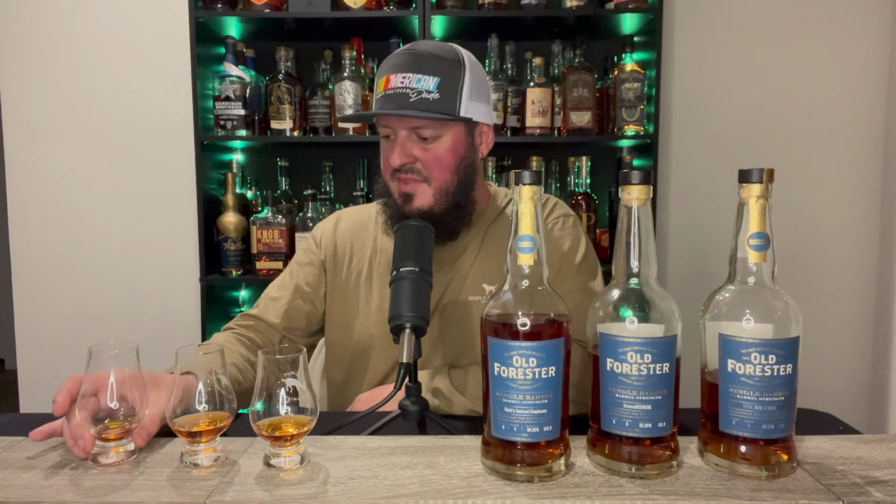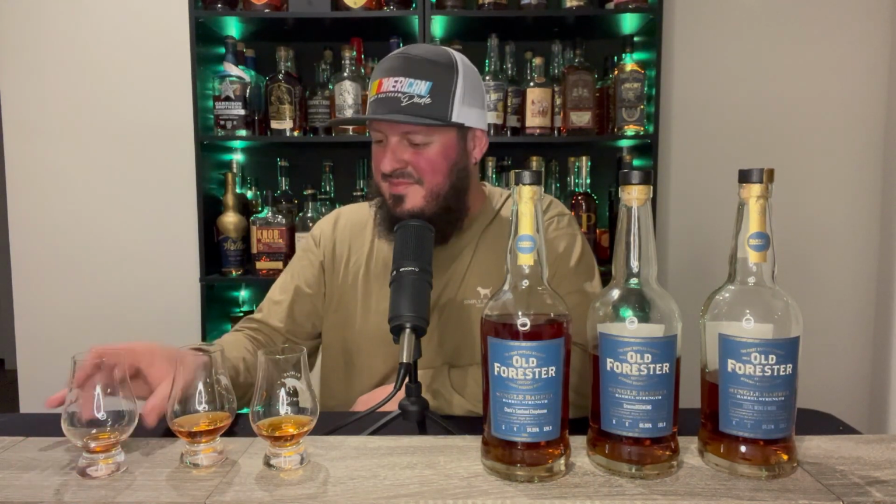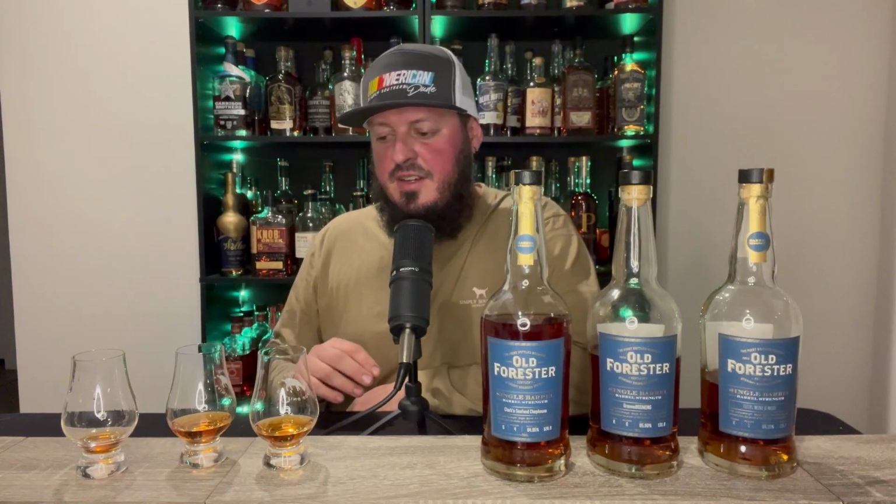It's really good though. It's got a nice roller coaster, nice little balance to it as it goes through. Yeah, that one's pretty good. I do like that one. So by default, this one is first right now. But no, I do like that nice roller coaster of the spice to the sweet to the citrus, orangey peels at the end. I think it's a very good balance and kind of lingers a little bit, which I think is very nice. It's got, let's say, a medium to medium long finish. It wants to stay there.